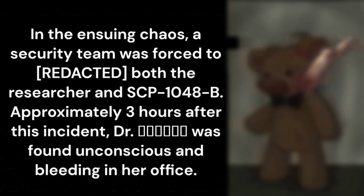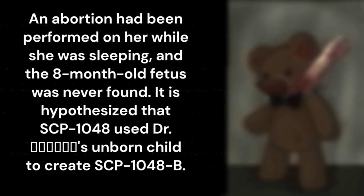Approximately 3 hours after the incident, the doctor was found unconscious and bleeding in her office. An abortion had been performed on her while she was sleeping, and the 8-month-old fetus was never found. It is hypothesized that SCP-1048 used the doctor's unborn child to create SCP-1048-B.